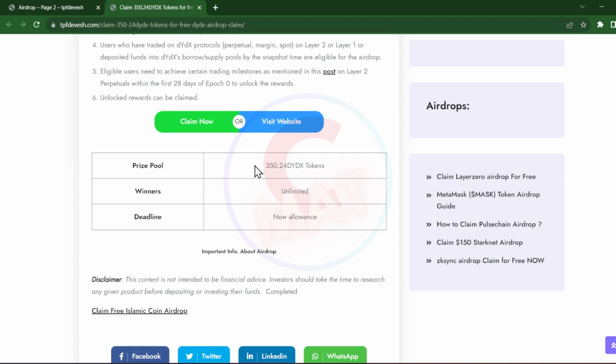The prize pool is 350 DYDX tokens. Winners are unlimited, which means there is no fixed number of winners. If you participated in their transactions, their testnet, or their layer 2 or layer 1, then you will be eligible for the reward. The deadline is not announced, and they have not disclosed the deadline for this airdrop, so go fast and claim this airdrop for free.